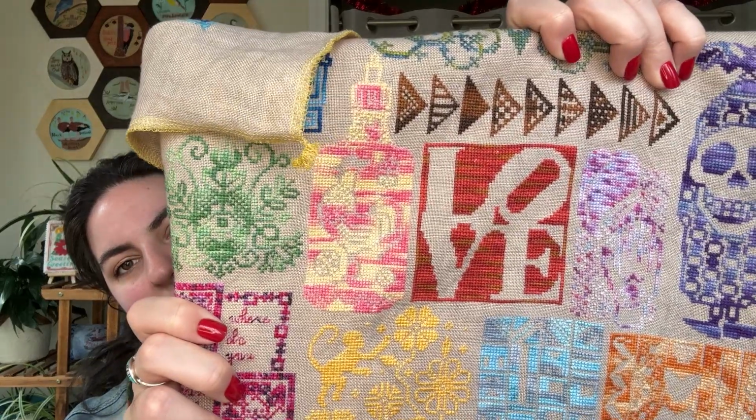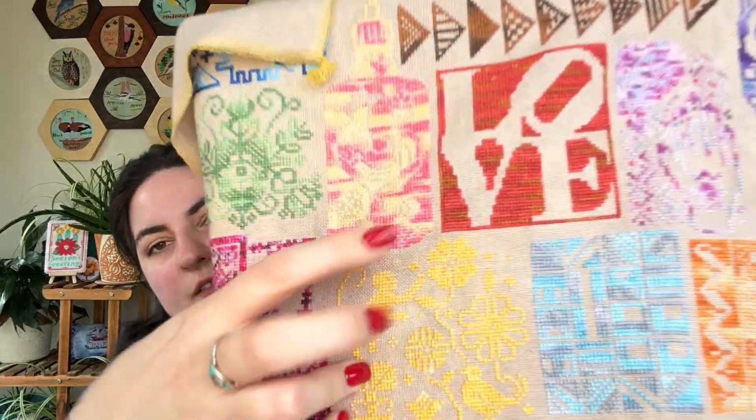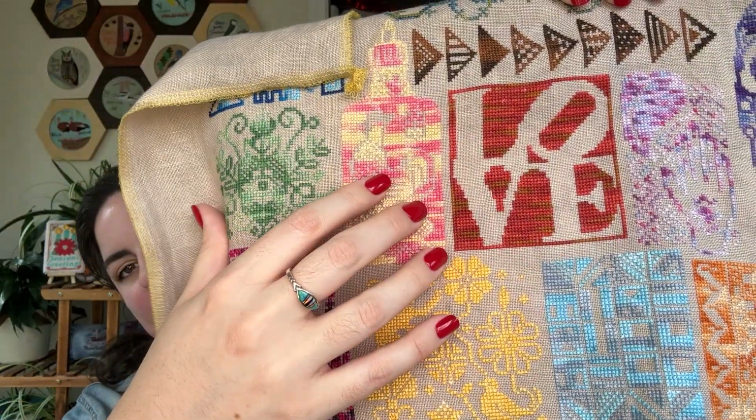And this is with Cottage Garden Threads in Terracotta. And I love the way that one came out. Okay, so that was the full finish on that one.